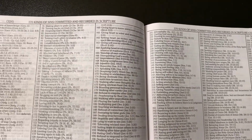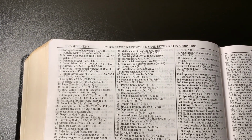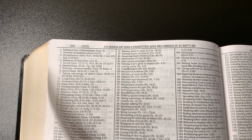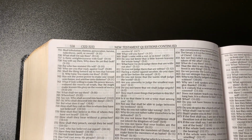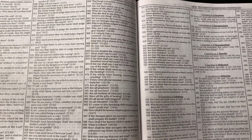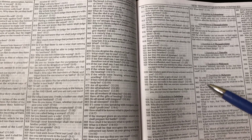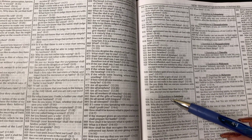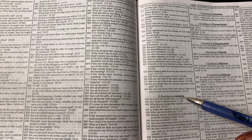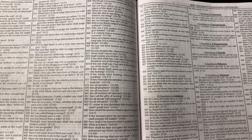Then I'm going to end this. These sins right here, my Lord. 370 kinds of sins committed and recorded in scripture. My Lord. These is 19 questions in Galatians. These is just questions. Do I now persuade men or God? Look at this. This is just full of information.